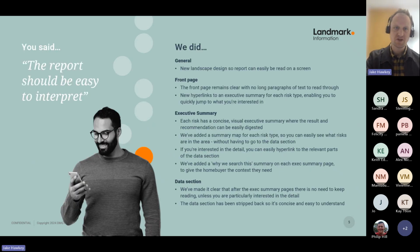So with the report redesign, you could almost whittle it down to say, well, fundamentally, they should just be really easy to interpret. With that brief in mind, you can see on the right-hand side, appreciate it's quite a text-heavy slide. That's generally because we've made such a large amount of changes. It's quite hard to put them all on one page. Don't feel like you have to read them. What I'd actually like to do is just show you them.